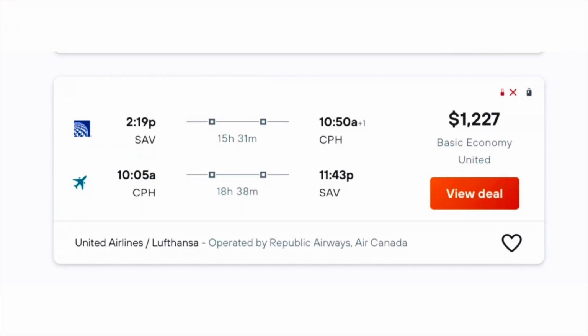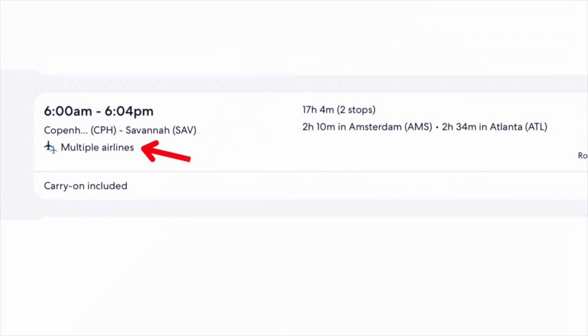This can be tricky to catch if you're booking your flights through a third-party website like Travelocity, Kayak, Expedia, or something similar. Most of the time, if you see your flights on two different airlines, these airlines have what's called an interline agreement with each other, which just means that they are partner airlines. But other times, these websites are just trying to put you on the cheapest flights, even if it means putting you on two separate airlines that have no partnership with each other.